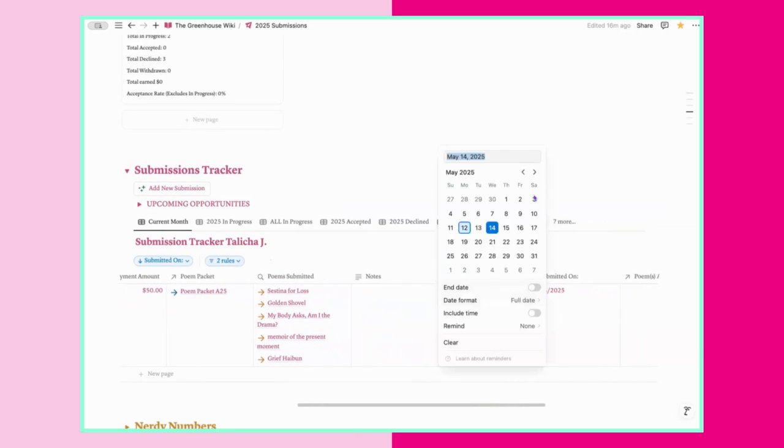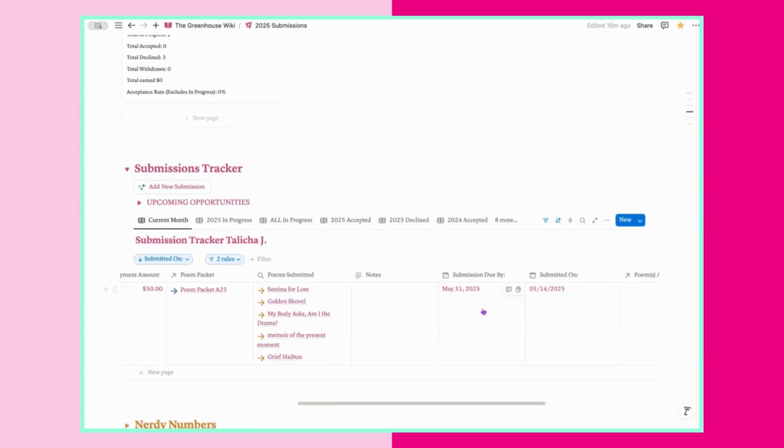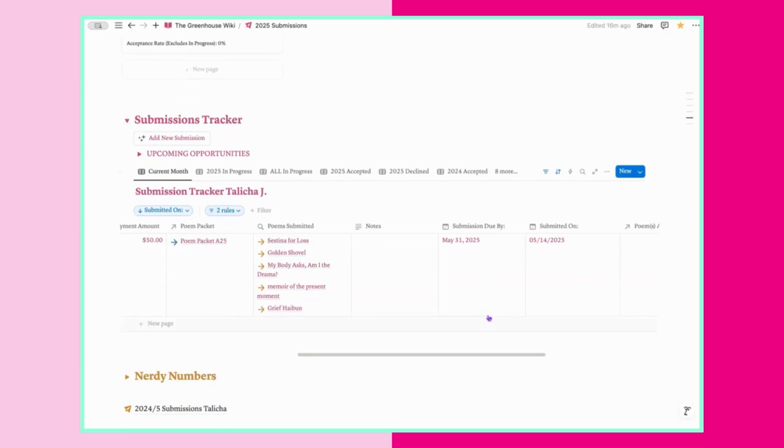If there was a submission due date, I can add it here. So maybe they're saying submissions close on the 31st of the month. This is just helpful information for me, because sometimes when I'm looking at how long it's been since I submitted, I'm like, are they still open? What's the deal? If I know that they closed on May 31st and it's now like December 31st, I'm usually like, they probably ain't gonna get back to me. But it's just information to have, right?